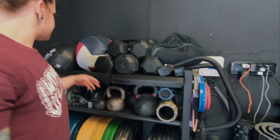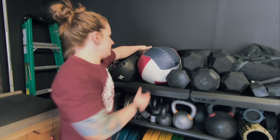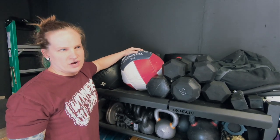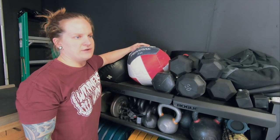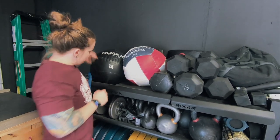More foam rollers. These are med balls. I got this from Dynamax. I think it was like a July 4th or a Black Friday. They had all their med balls half off. I think they do that periodically. So if they do half off on their med balls, snag you one. So I have 120 and I have 114.